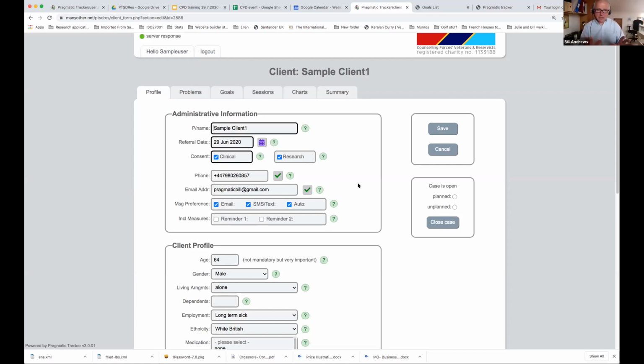It'll happen automatically. So they'll get either or both of a text and email, and you can decide if the email is working fine for the client. You could just simply switch off the SMS here like that. You can figure that out.